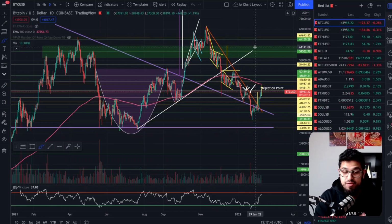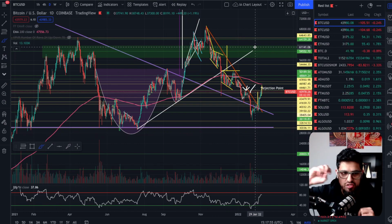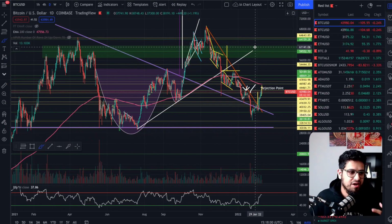I should really color it red because it's still acting as resistance. We've not managed to get above it and hold it as support. And the moment Bitcoin can do that, we'll have security knowing that if we run up to 100,000, or run up to 120, we can always fall to this safe box between 56 to 61 as a support level. Right now, that's not there for Bitcoin.